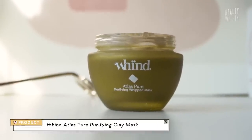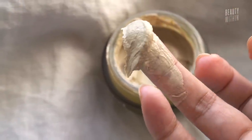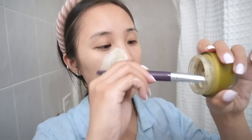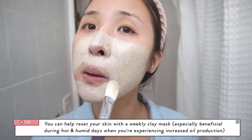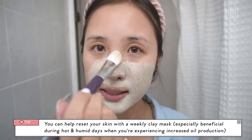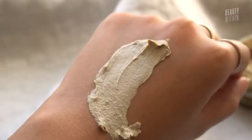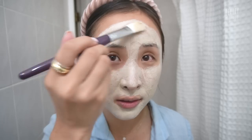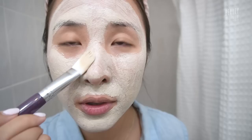I just love doing clay masks on especially hot, humid days because I just feel like my pores gunk up even more. So I just put it all over. It's like face painting. All over, especially around the T-zone. And this one's really good because it doesn't actually dry. A lot of the clay masks leave your skin feeling sucked of dehydration, but this one, no matter how long you leave it on for, it's still really flexible and comfortable.